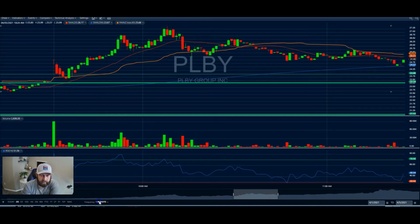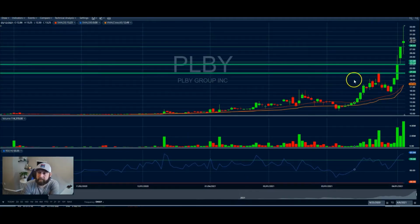the chart. We'll start with the daily chart. Okay, so like I said, this was from the weekend watch list, and here's why it was on the weekend watch list. We had on the 24th of March, this stock gapped up and traded down, creating this resistance right here at about $21.